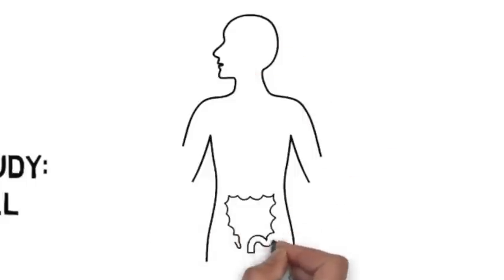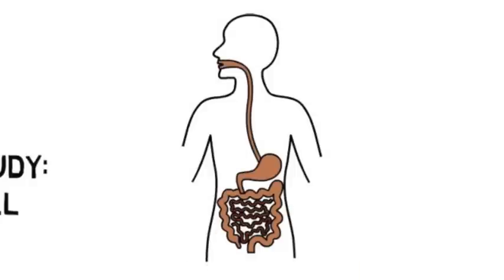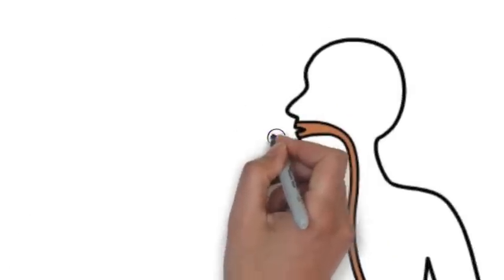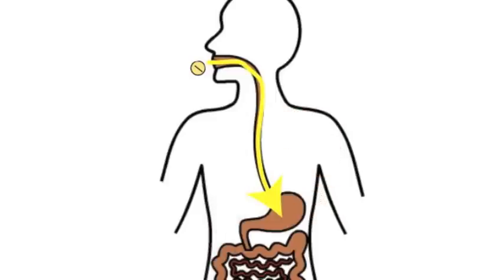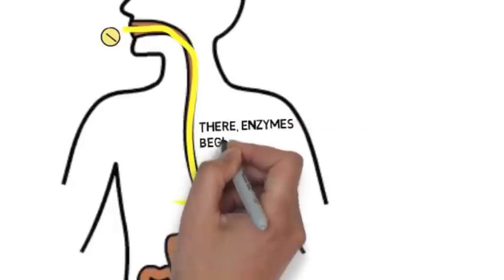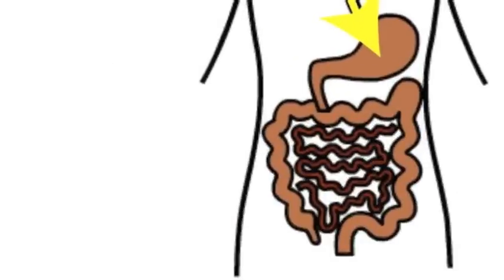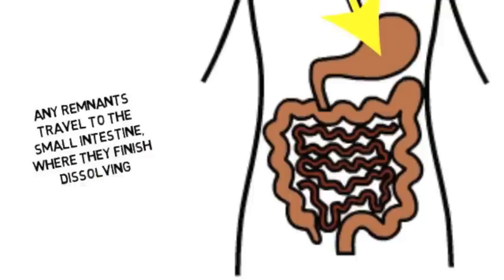Now as we follow the life of a pill, we'll see that it first has to travel from the mouth back down through the esophagus, which is the tube that connects the mouth or the throat down to the stomach. And you can see it entering now into the stomach. And there it will begin to dissolve. Some of the medication will actually get absorbed in the stomach. Others, or remnants, shown here, will go on into the small intestine where they can finish dissolving and being absorbed.